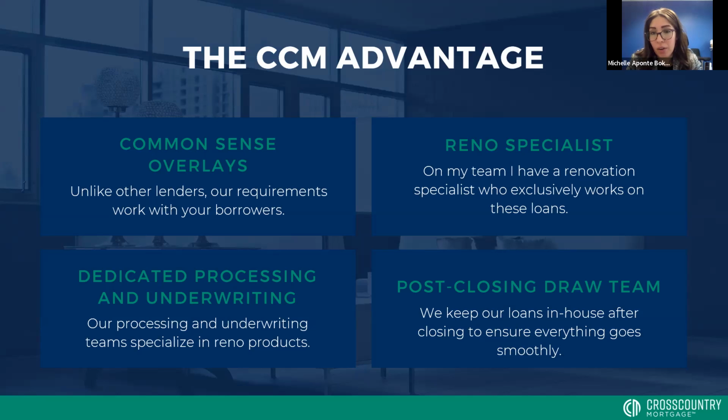On my team, I have a renovation specialist who exclusively works on these loans. It's a dedicated processor and a dedicated underwriting team. There are no other types of financing that these individuals work on. So every day they are touching renovation files, which makes the process easier and more streamlined for our buyers.